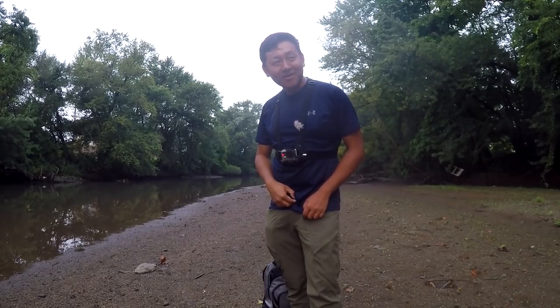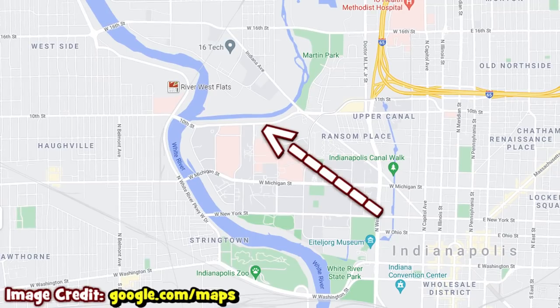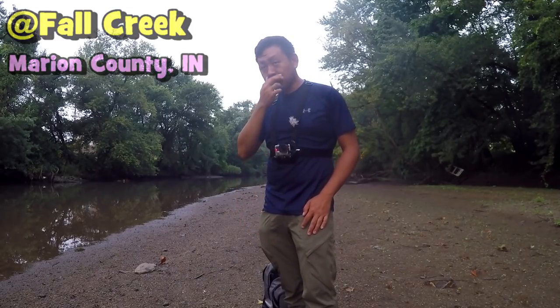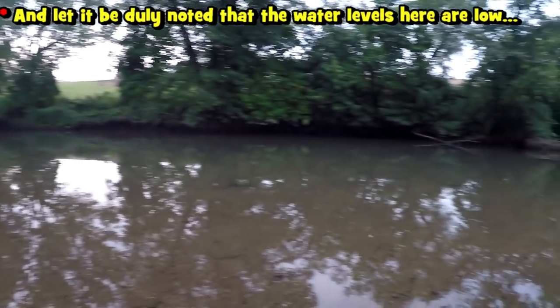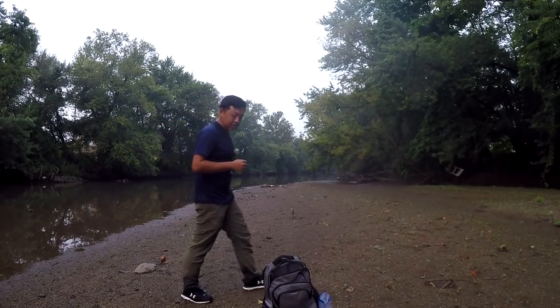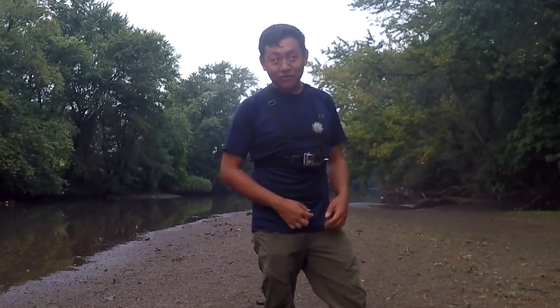Today, day 2, I'm actually at this other creek. This creek is a little bit northwest here in the city. I am at the Fall Creek, right where it meets the White River. Now let me tell you, the game plan for today, today's fishing adventure, is going to be a whole different ball game out here. Look at this. They actually call this right over here a creek, and the thing from yesterday, a run. If this was like in Philly, this would be a river and that would be a creek.